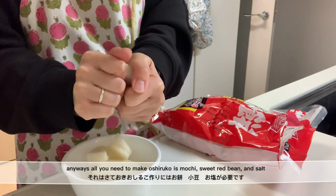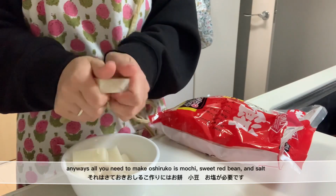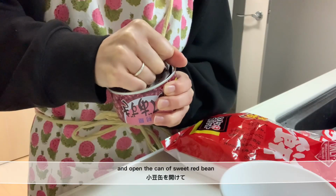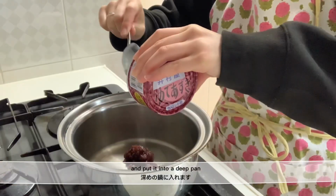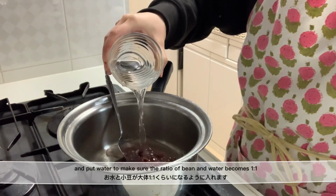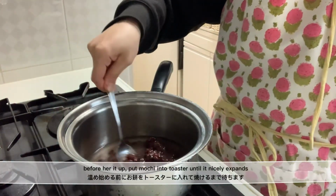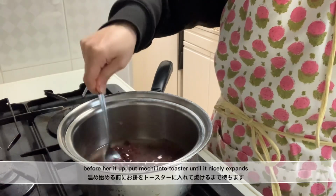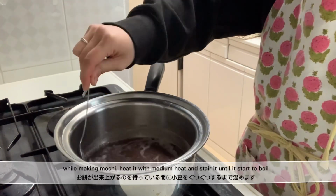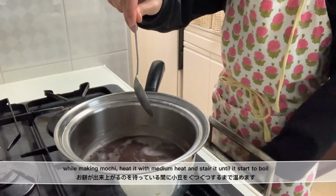Anyways, all you need to make oshiruko is mochi, sweet red bean, and salt. First of all, break the mochi into small pieces, and open the can of sweet red bean, and put it into a deep pan. And add water to make sure the ratio of bean and water becomes 1 to 1. Before heating it up, put the mochi in the toaster until it's nicely baked. While baking the mochi, heat the sweet red bean on medium heat and stir it until it starts to boil.